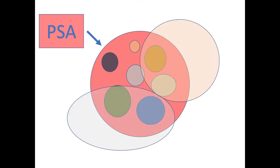So people have looked at different components separately. If they look at a smaller combination of tests, can that be more effective in predicting the risk of prostate cancer in someone? Based on this, there are some new tests available. Some of these have been around for 4 or 5 years. Some of them are relatively new.